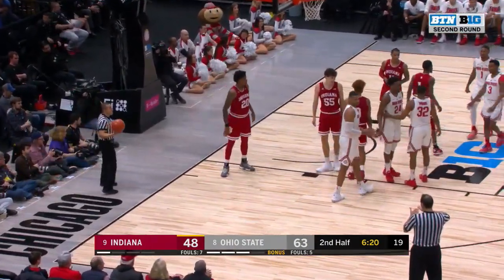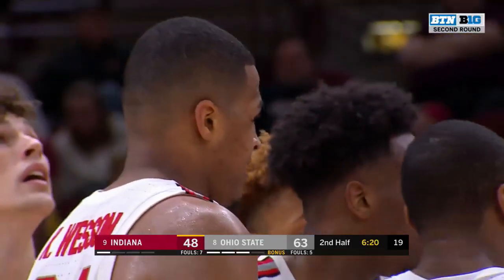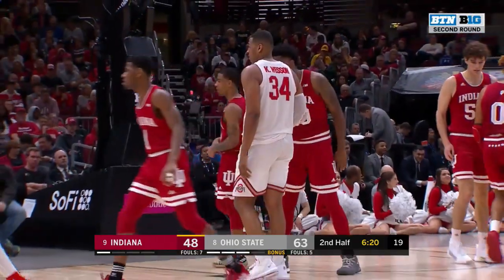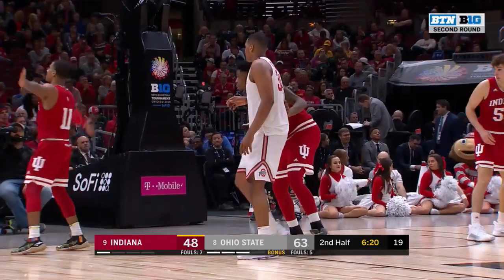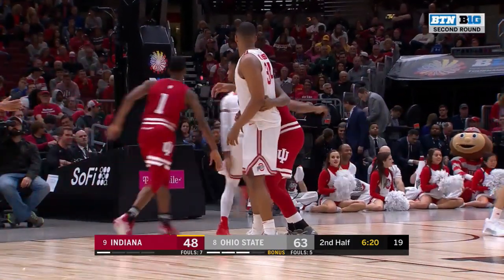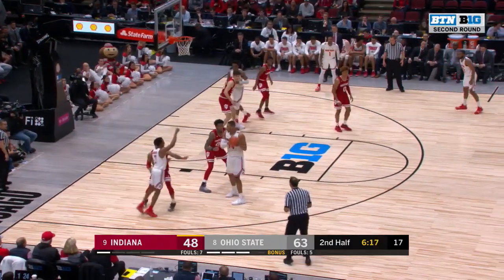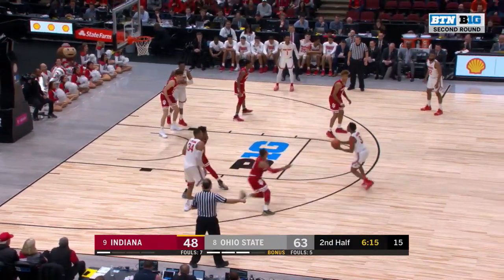So Caleb Wesson was over 300 pounds in high school. Former Ohio Miss Basketball from Westerville, Ohio. Great touch, soft hands. His dad, Keith, played for the Buckeyes in the 80s. He's the big body they've been missing at Ohio State.